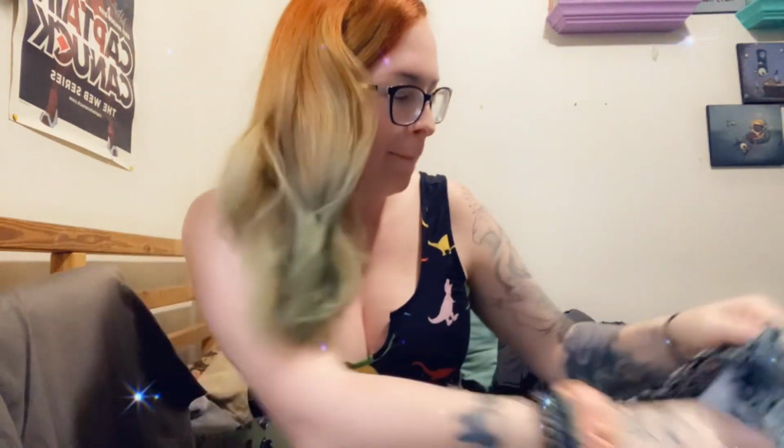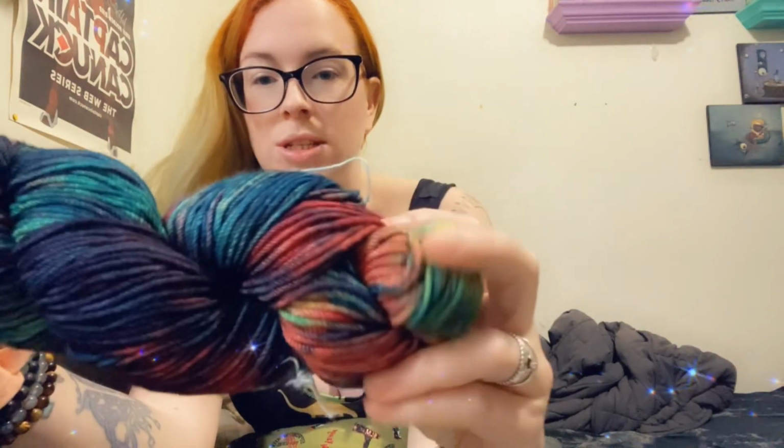I thought I'd show you what we got at the yarn shop because I have a little bit of time before running out to the gym and change. So I got some things just for me. So we got this one here. She's so pretty.